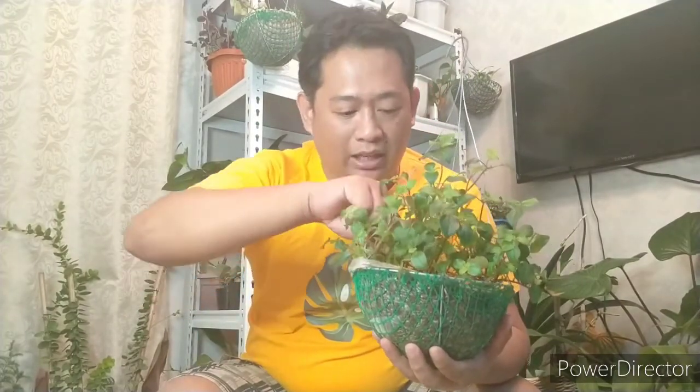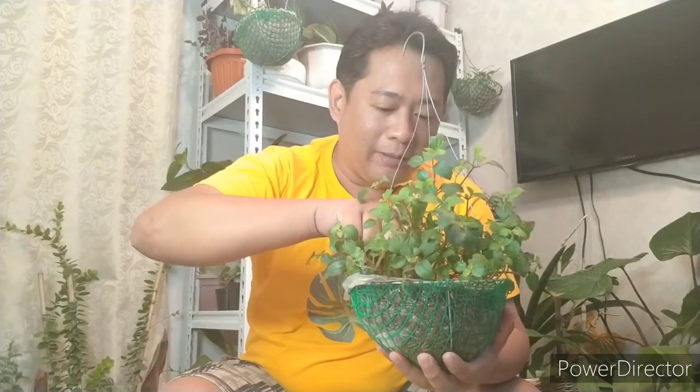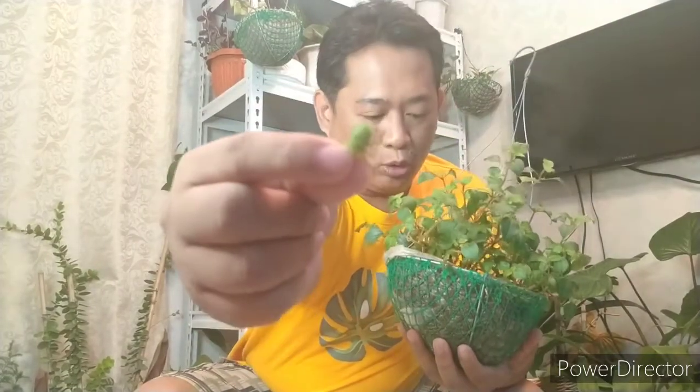Unfortunately, hindi ko lang maipapakita sa inyo yung kanyang bulaklak kasi tapos na yung kanyang flowering stage. And also, since tapos na yung kanyang flowering stage, it is successful naman doon sa pag-produce ng kanyang pinaka seeds. So, ganito naman ang kanyang seeds. Kaya pansin niyo yan, naputol na lang dun sa pinakalalagyan niya. But this is actually the seeds of this plant.